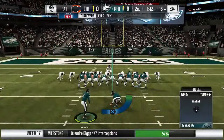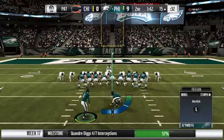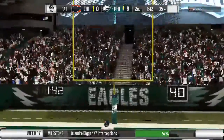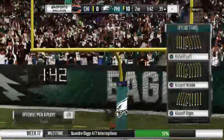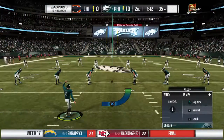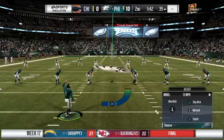Now that was a beautiful play. A pick-6. How would you punctuate something like that, partner? What do you mean, with an exclamation mark? Exclamation mark, a big word. What would you do with the ampersand? I like it. Gonzalez able to tack on the PAT. And the lead grows to 10-0.